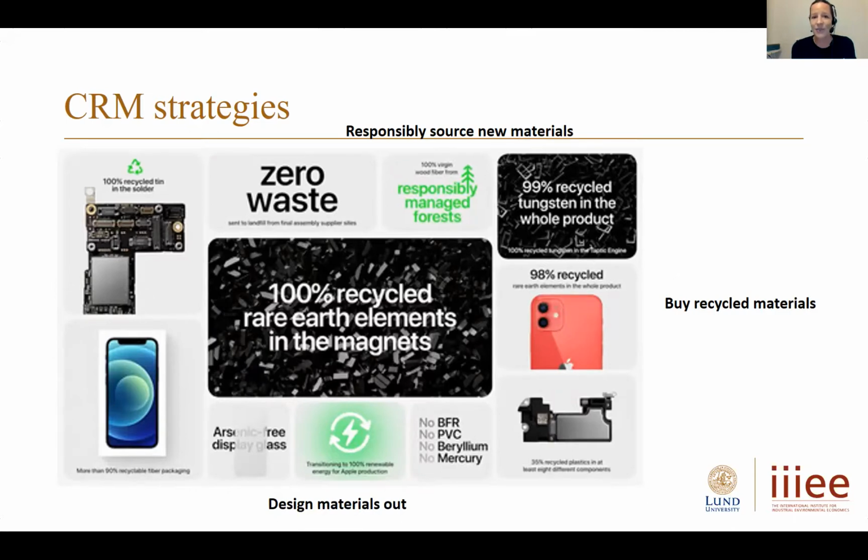And they're also buying recycled materials. And I say buying recycled materials, they are recycling materials as well, but not enough to actually make all of the products that they're selling.